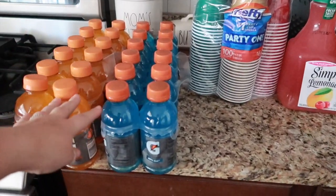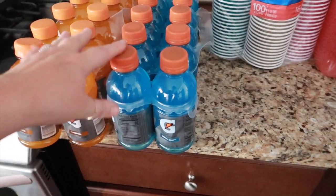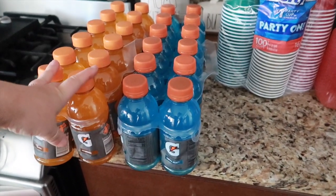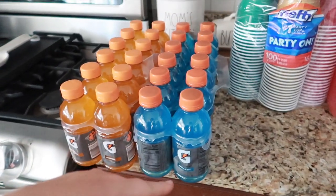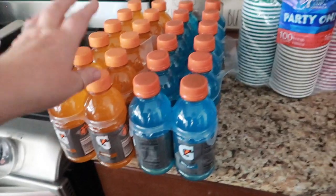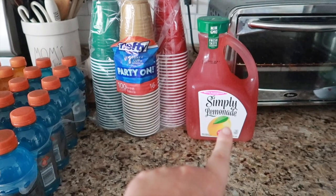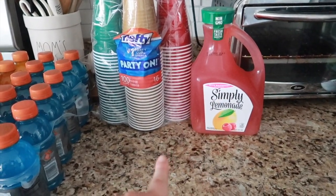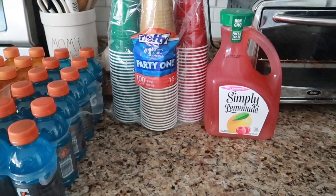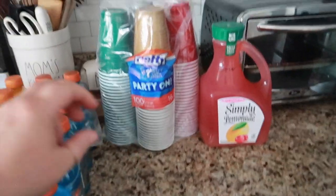So I got two things of Gatorade. Some of this is for that, but we're definitely not gonna need this much. But we are having friends over tonight. I might use some of that tonight. Also for the kids' little birthday party that we're doing with our family, we might need a couple of these. And then I got some Simply Lemonade, and I also got some LaCroix. I'll show you guys that in a second. Simply Lemonade mixed with LaCroix is so good. LaCroix mixed with a little bit of that, and it's really good.